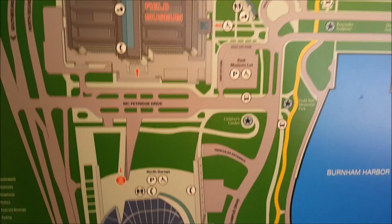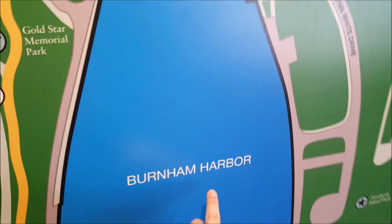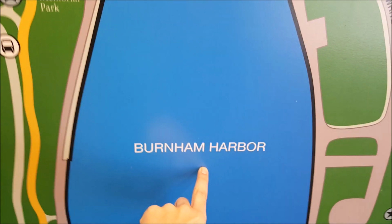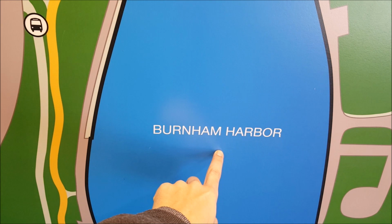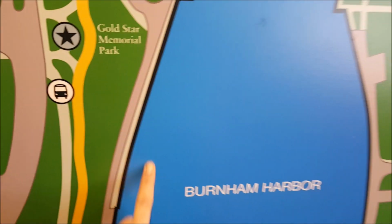Okay, so I found the map of this place. So it says we are here, and we're actually going to be going here. In the water? Burnham Harbor, but actually not, my cousin says in the water, not in the actual water. We're looking for the park, so probably somewhere in around here. So I'll update you guys a little bit.